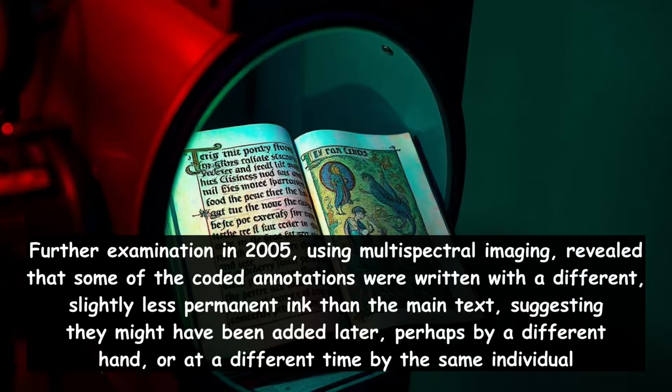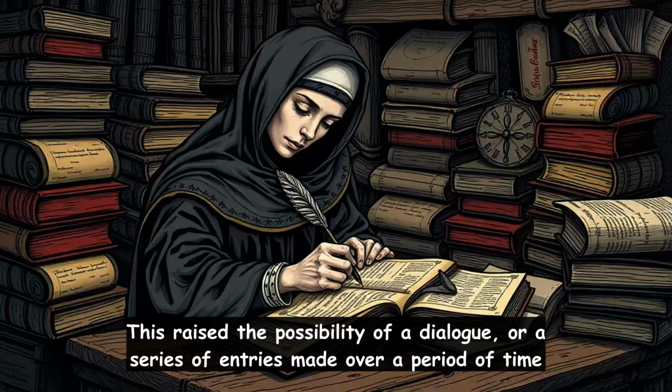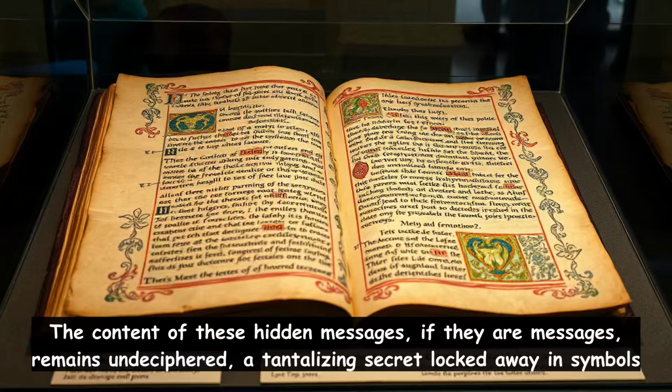Further examination in 2005, using multispectral imaging, revealed that some of the coded annotations were written with a different, slightly less permanent ink than the main text, suggesting they might have been added later, perhaps by a different hand, or at a different time by the same individual. This raised the possibility of a dialogue, or a series of entries made over a period of time. The content of these hidden messages, if they are messages, remains undeciphered, a tantalizing secret locked away in symbols.